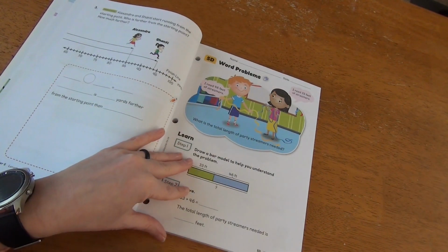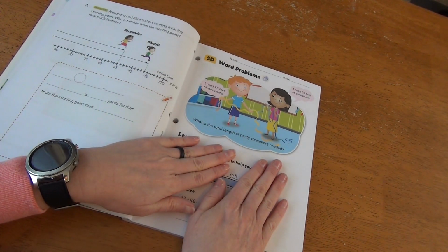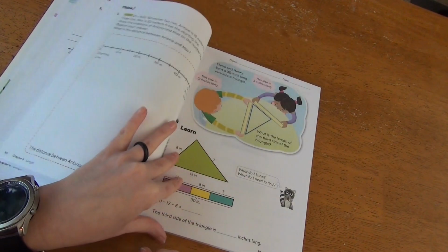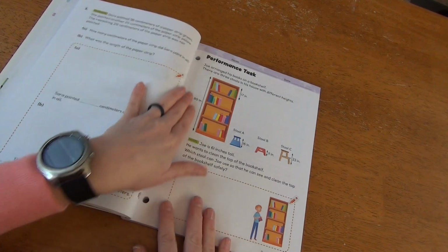Actually, here is where the word problems are starting. So you can see you would cover this up. You would talk about the word problem, and then you can see how we would use the bar model to do that. Word problems are incorporated into the curriculum quite a bit.